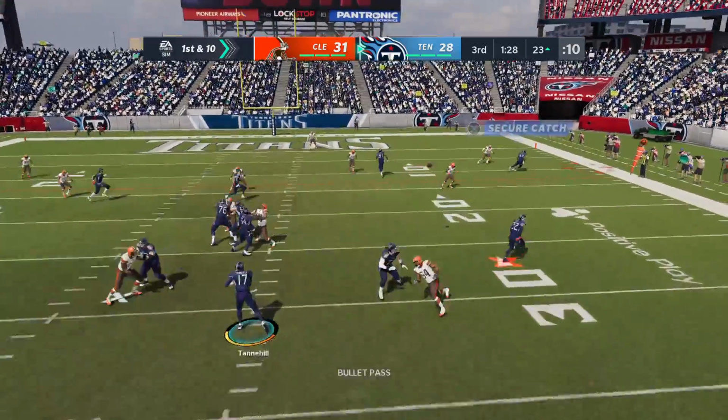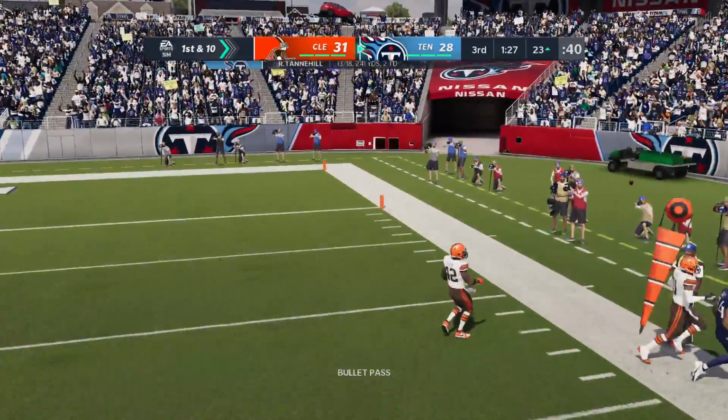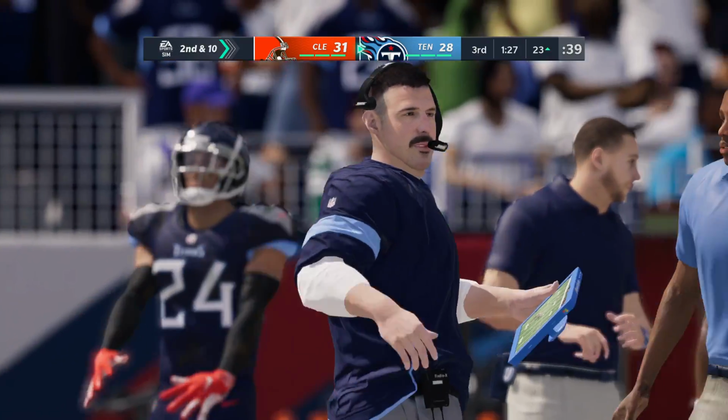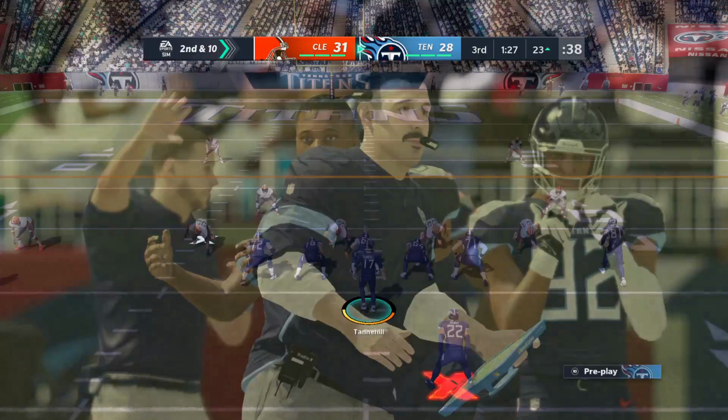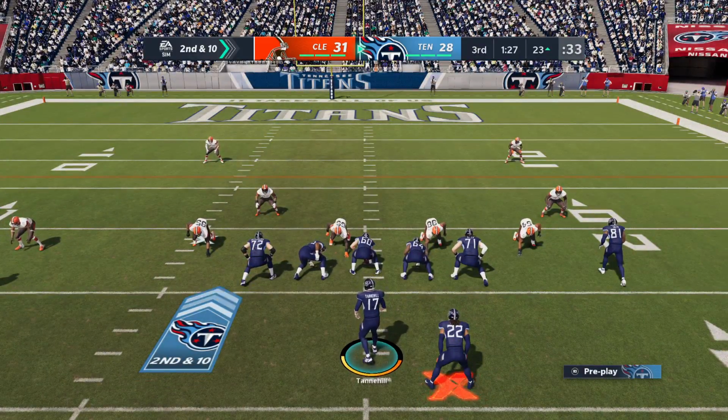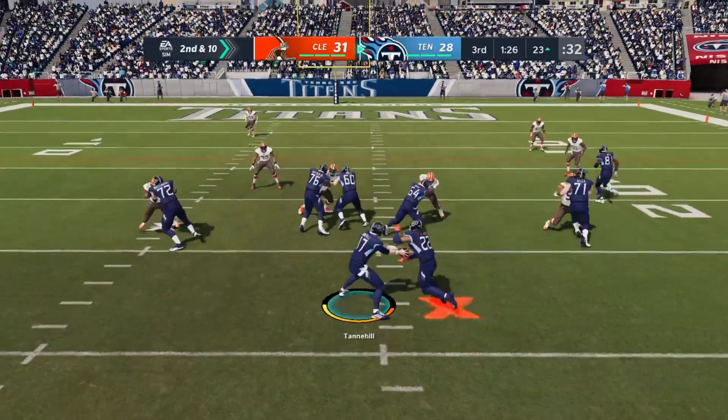A shotgun snap for Tannehill. And this one's incomplete. Corey Davis, the intended receiver, but it's going to be second down. They've given up a few first downs on this drive, but getting the incompletion there should give them something to build on and maybe turn the tide.